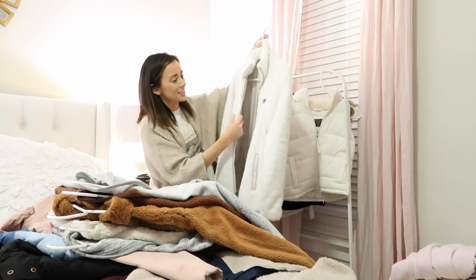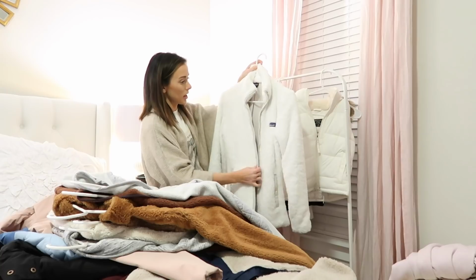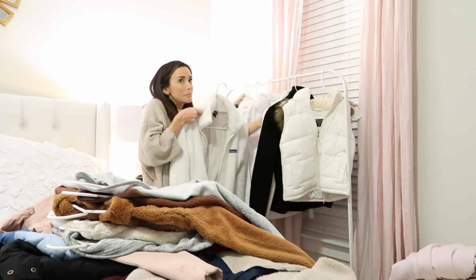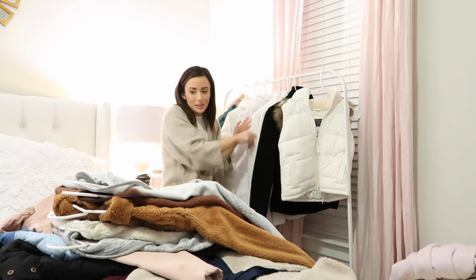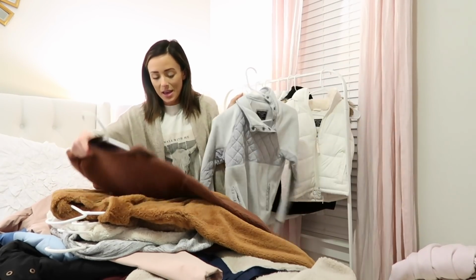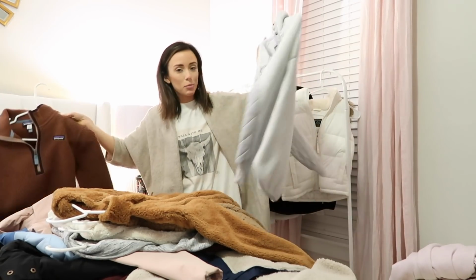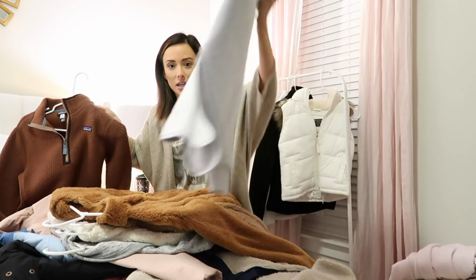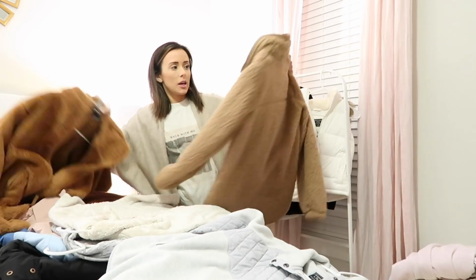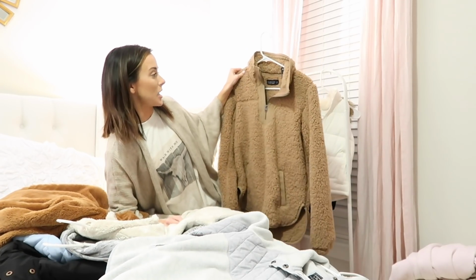This is a Patagonia. It's almost literally the same as the pullover, it's just a zip instead, which I do love having both options. So I'm gonna keep that one. Yeah, I don't really need all these Patagonia options. This is Abercrombie. It's just a really easy staple, like throw on. So I kept this one in white from Abercrombie, and I left it.